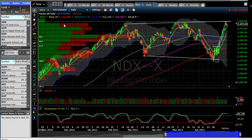But back to these indicators, we're moving above these areas that show major resistance. Now you could also look at this as we get to higher levels, less buying volume and less selling volume comes in because traders tend to be more skeptical at tops.